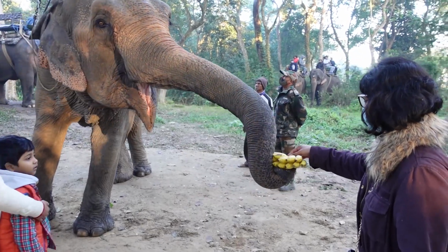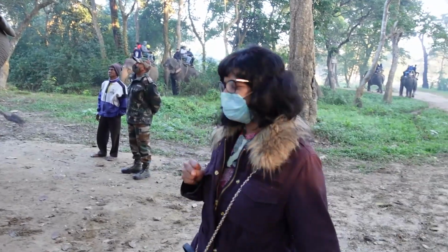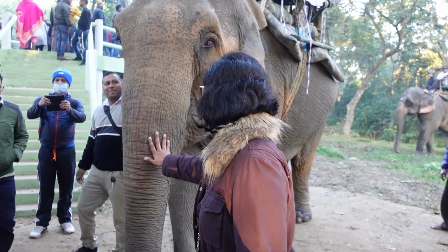So at the end of the elephant ride, when you get down, there are a couple of vendors selling bunches of bananas, like 50 rupee bunch and 100 rupee bunch. I bought a 50 rupee bunch and as soon as I picked it up, the elephant was so excited, it just pushed out its trunk like, give it to me, give it to me. And the elephant's really happy. You can also touch the elephant at the end and click pictures with the elephant. So that also is amazing.